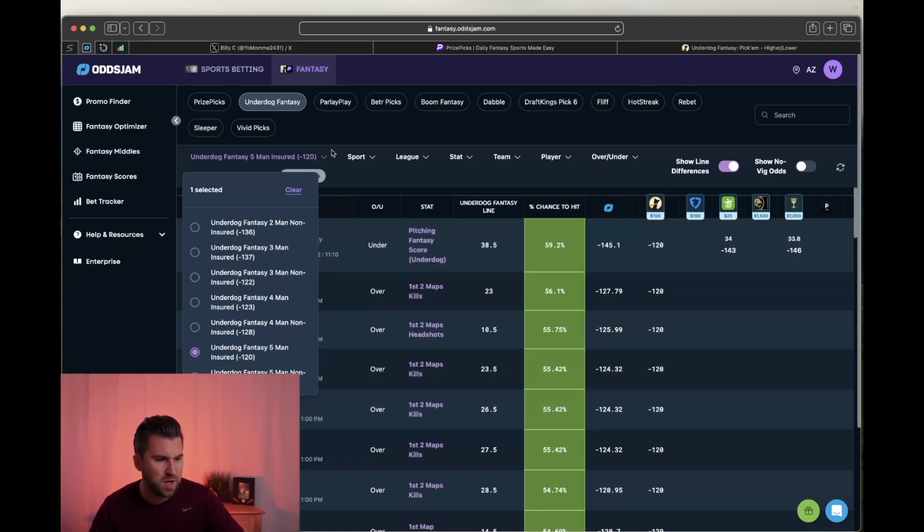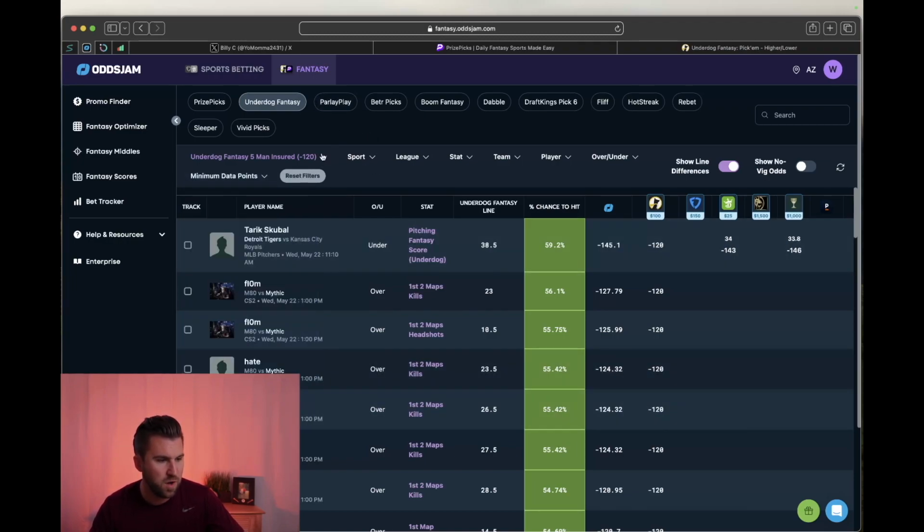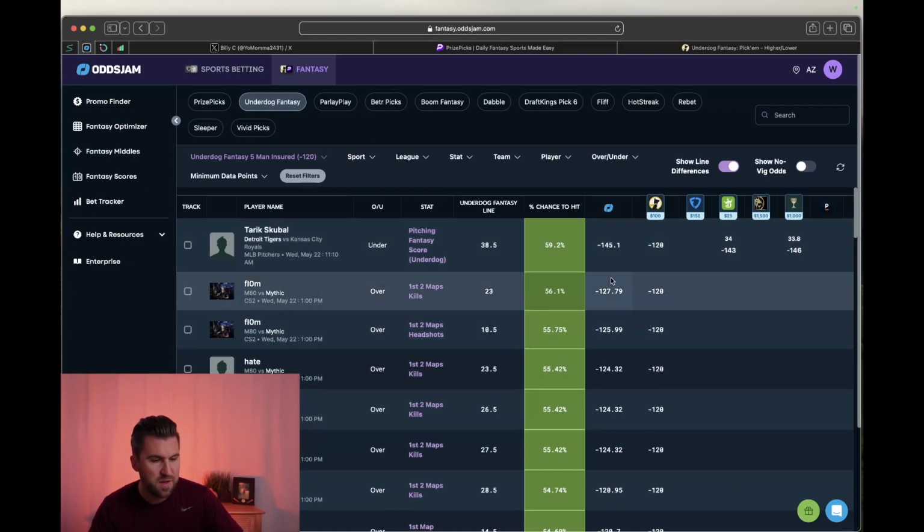So right here over at OddsJam, it's pretty simple. The plays in green, we know that we're getting excellent value for. You can see right here their odds are telling us various different odds for these plays, and we want to make sure that we add this.